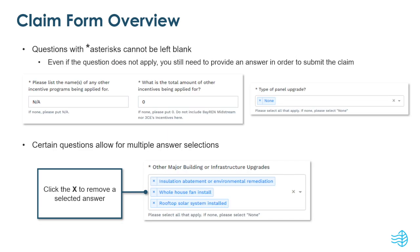Questions marked with a star or asterisk are required fields and cannot be left blank. Even if it doesn't apply, you will need to provide an answer in order to submit a claim. As described in the note of a field, you may need to enter NA or a 0 for a question that doesn't apply to you. Finally, certain questions allow for multiple answers to be selected. To remove a selected answer, click the X button on the left. If none of the options apply, choose none.